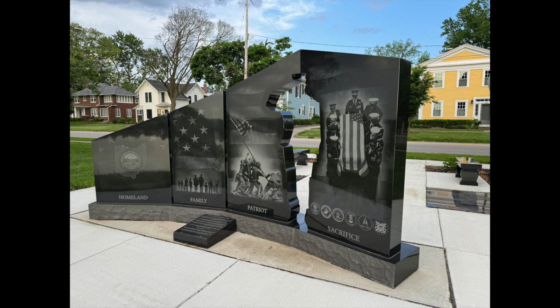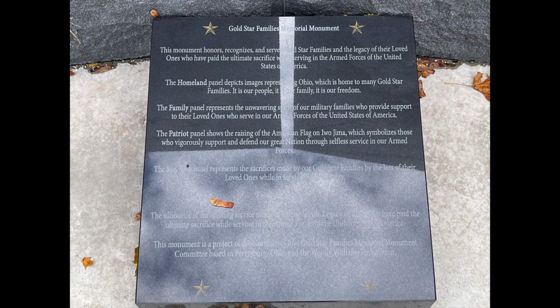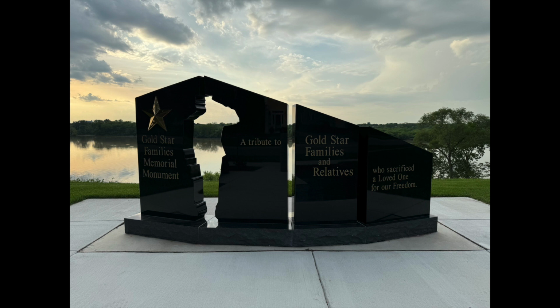The Patriot panel shows the raising of the American flag at Iwo Jima, which symbolizes those who vigorously support and defend our great nation through selfless service in our armed forces. The sacrifice panel represents the sacrifices made by our Gold Star families by the loss of their loved ones while in service to this country. Freedom is not free. The silhouette of the saluting service member represents the legacy of those who have paid the ultimate sacrifice while serving in the armed forces of the United States of America.